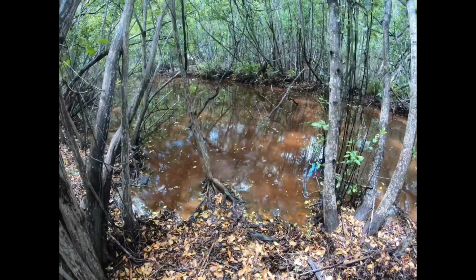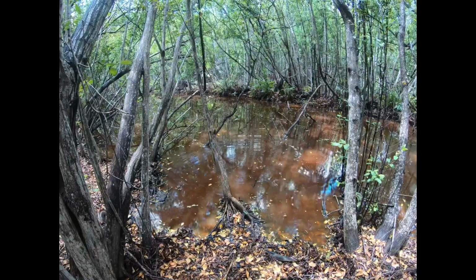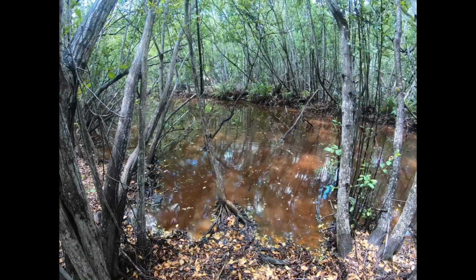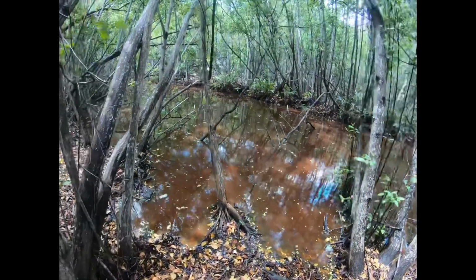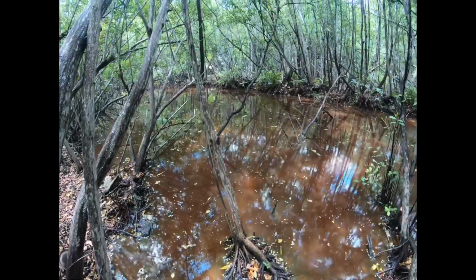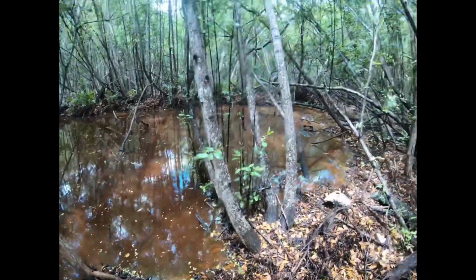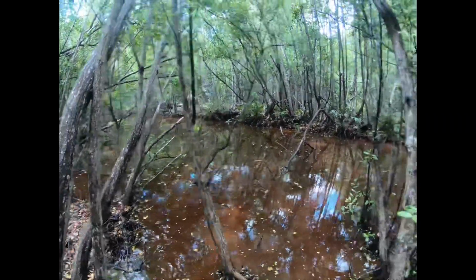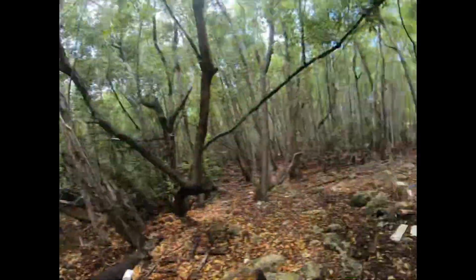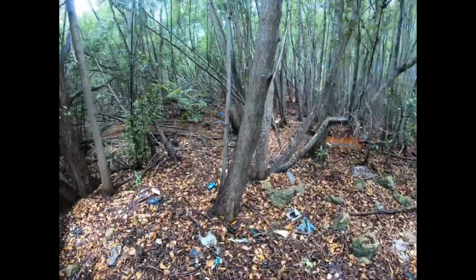And I see a turtle. Oh, there we go. There was a turtle. I don't know if you saw it. I saw its shell, and then he kind of just went under the water. Can't see him now, he's under the water, but yeah, you'll be getting a lot of frogs here. Turtles a lot too. It's really unfortunate. A lot of this garbage, man.